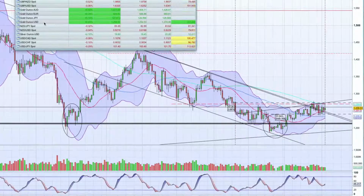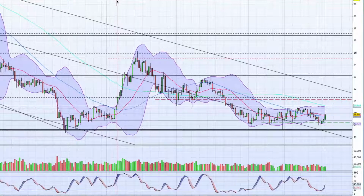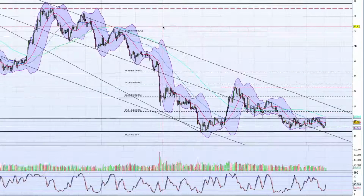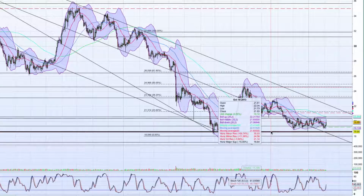As far as silver goes, this is your silver chart here. Silver has been trading sideways for roughly 2 months as well. It does look like it's building a nice little base here. It has been finding good support on the 1864 level.